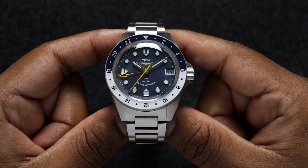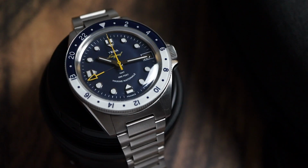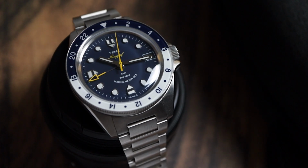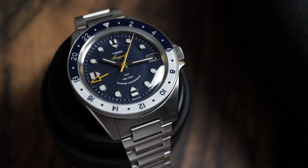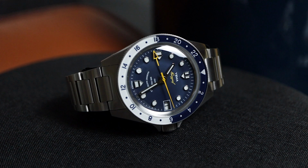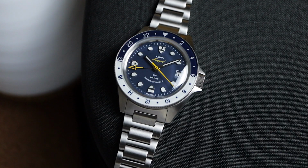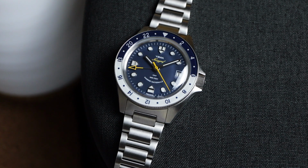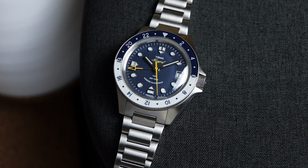So, what do I think of the Yema Navygraf Marine Nationale GMT? This watch was so close to being the perfect GMT for me, but there are a couple of things that made it fall short right at the finish line. Visually, it looks incredible. You can see that the designers at Yema really put a lot of thought into this watch, from the elegant case shape, the shade of colors they chose, and the elements on the dial. Everything here looks absolutely beautiful.